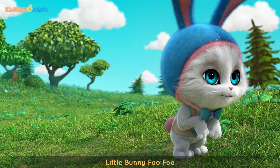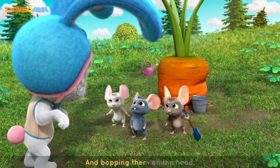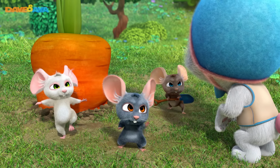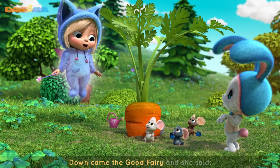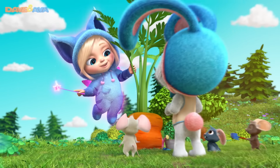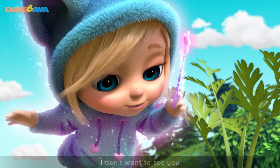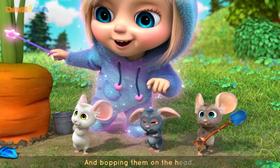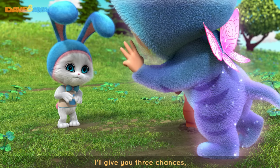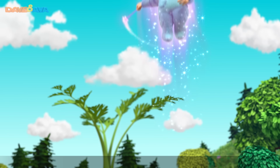Little bunny Foo Foo, hopping through the forest, scooping up the field mice and bopping them on the head. Down came the good fairy, and she said, "Little bunny Foo Foo, I don't want to see you scooping up the field mice and bopping them on the head. I'll give you 3 chances, and if you don't behave, I'll turn you into a goon."